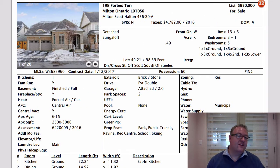This one definitely fits a void. There's really nothing if you want a larger bungalow. Very, very hard to find. This is a very unique niche kind of product, and there are more downsizers in the market, I think, than there's ever been before. So the market for this is huge.